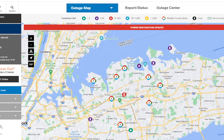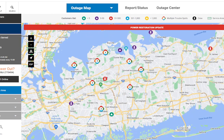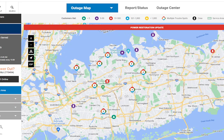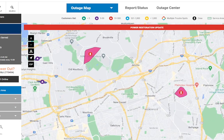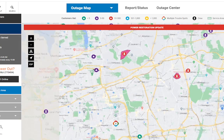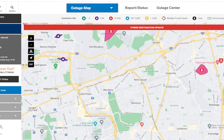You take a look and see where the outages are. The South Shore hardly has any. It's mainly the North Shore and the middle of the island, particularly Nassau County right now. But that will be it for now. And if I have to, I can use my phone to update you. It's kind of hard for me to do. But you can see we have outages in Plainview and Old Westbury, and it's going to get a whole lot worse from here.